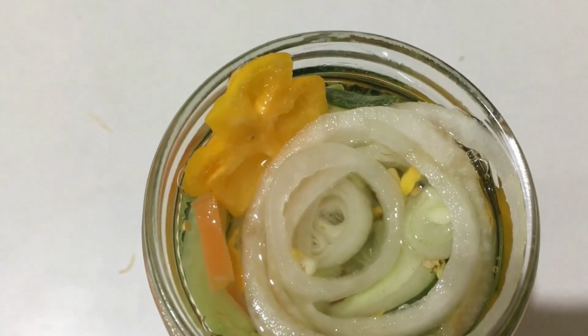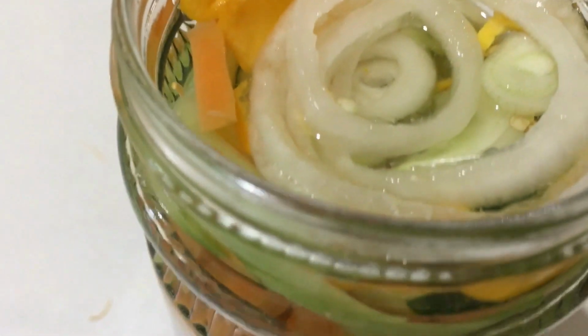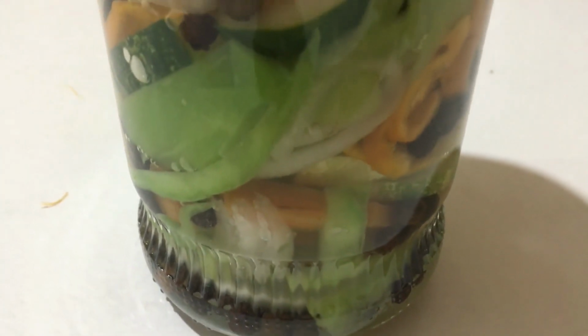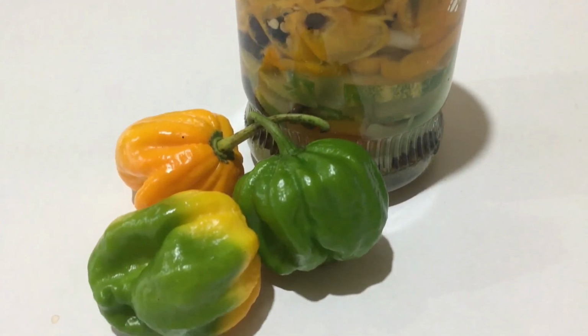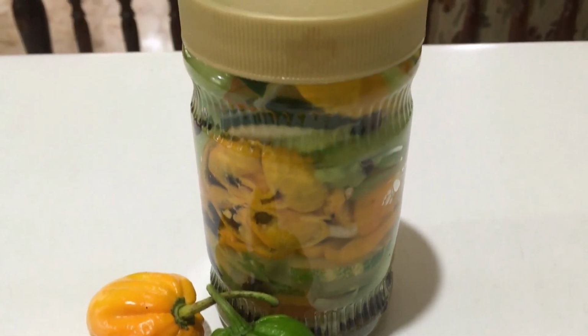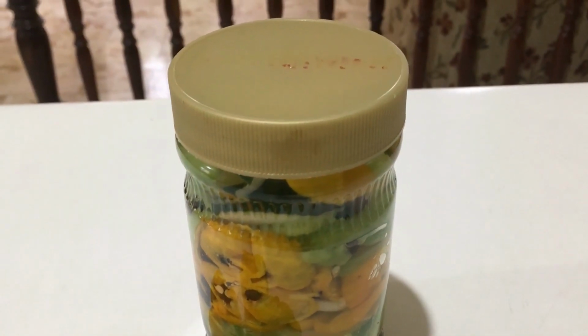So there you have it, guys, Jamaican hot pepper pickle. All these ingredients could have just been thrown into any bottle with a cover, and the outcome would be the same in terms of spice and flavor, but the attractiveness just wouldn't be there, and it wouldn't be made out of love.